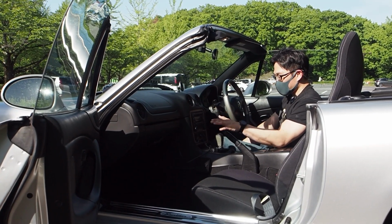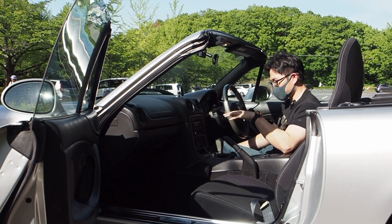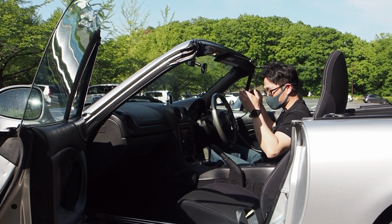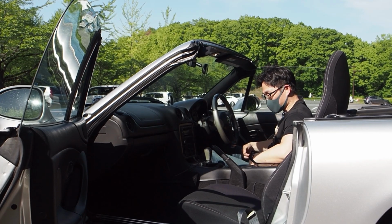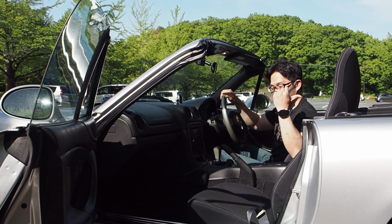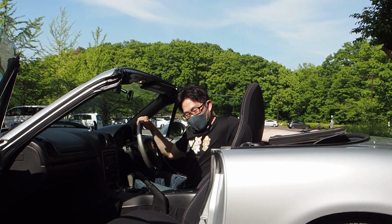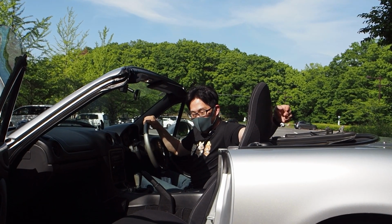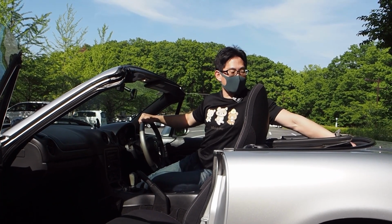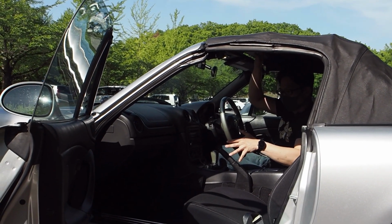So the NB has the same issue as the NA in terms of the roof. The NC and the ND, you can literally just one hand close while you're sitting in your seat with the seatbelt on. You can't really do that in the NA and the NB. It's pretty much the same roof mechanism. So if I try and close while seated, leverage-wise, this is impossible. It doesn't matter about strength or anything. So realistically, you need to jump out of your seat, kind of grab here, and then you can get the roof closed.